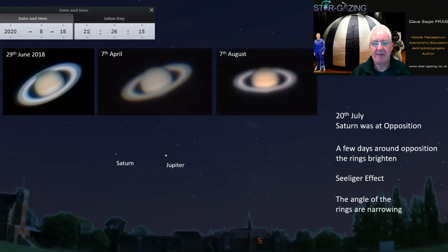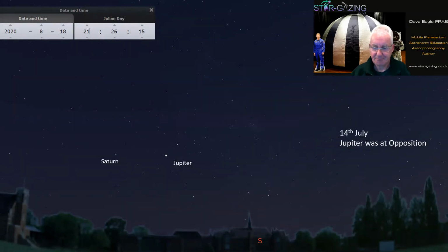Here's a little bit better image, still a bit noisy, that I took on the 7th of August, which shows it a little bit clearer. Still a bit of noise there, and I'm hoping to improve on those as time goes by. We'll see. They're not easy, and I'll talk about that a bit later.